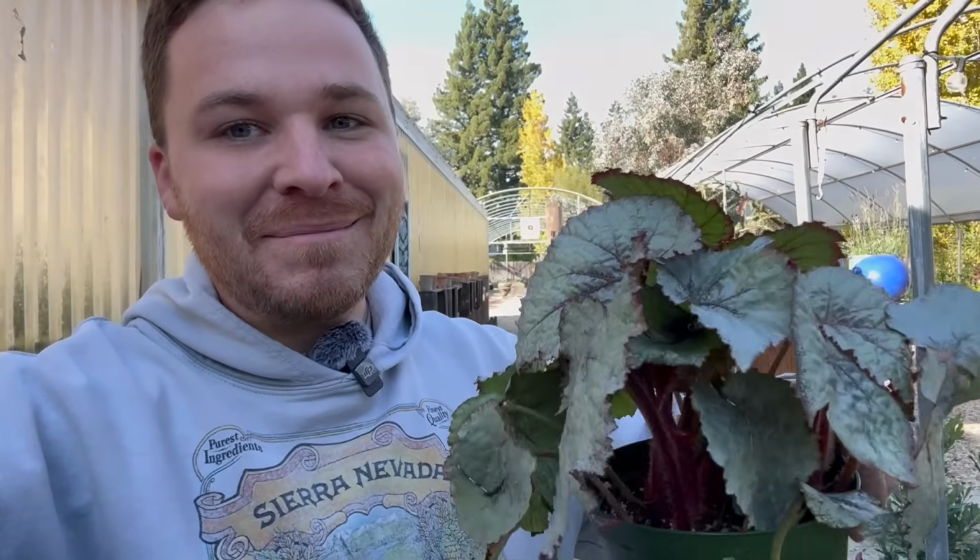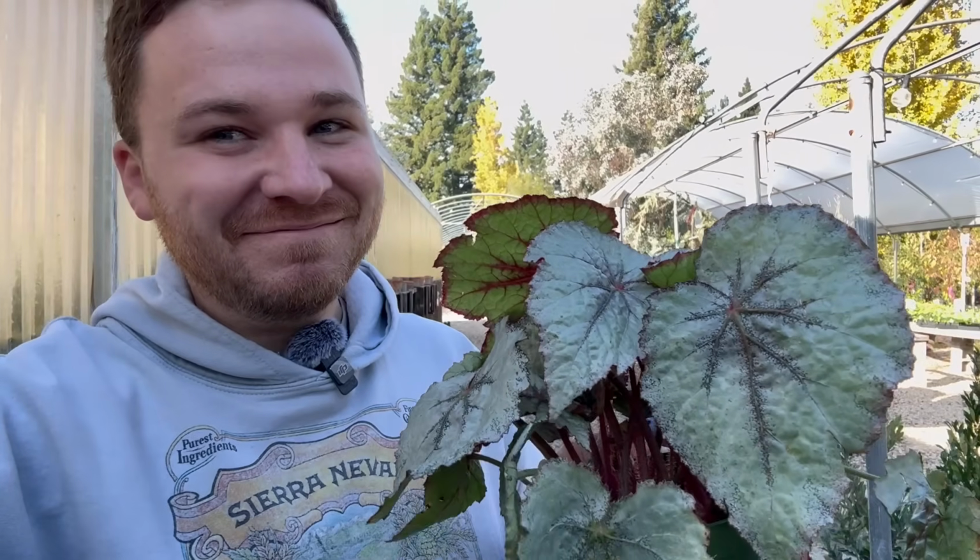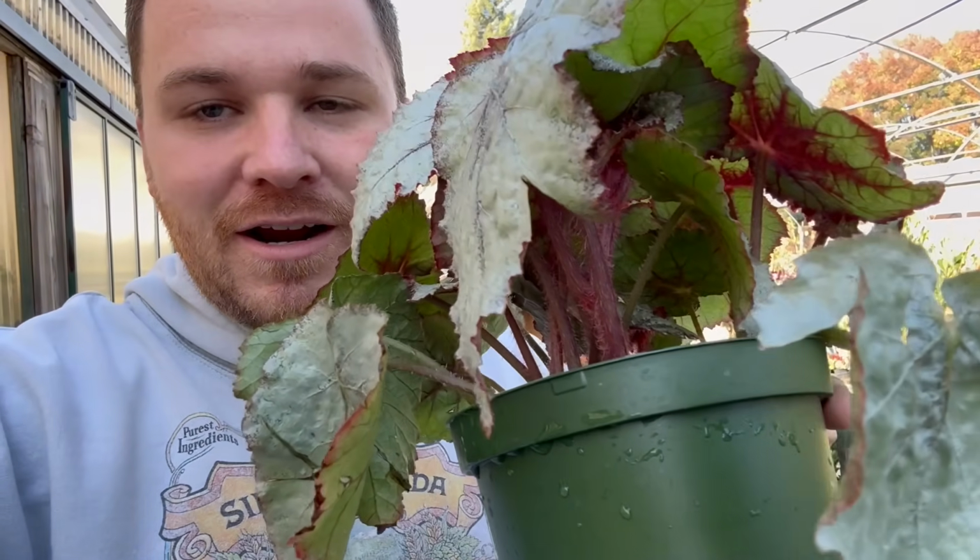Well, I'm going to go check out. I did stop inside the greenhouse. They were working in there, so I didn't film. But I did pick up a begonia. It's so pretty. This one is a Rex Begonia Silver Mist, and I love it. It has like red fuzzy stems on there. I don't know how well you guys can see that, but it is very pretty. It's very silvery, and this is 100% influenced because of Martha Stewart.